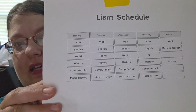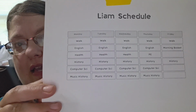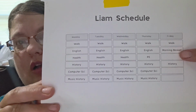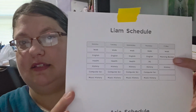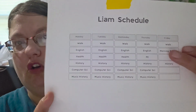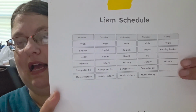History all 5 days, Computer Science for 4 days, Music History for 4 days. And then you'll notice on Friday, after walk we're going to do morning basket only 1 day a week. I will have a whole video on how we're going to do that and why in this series, so stay tuned for that. And then history is going to be every day. So that's all we're going to do on Friday for him is walk, morning basket, however long that ends up being, and history.